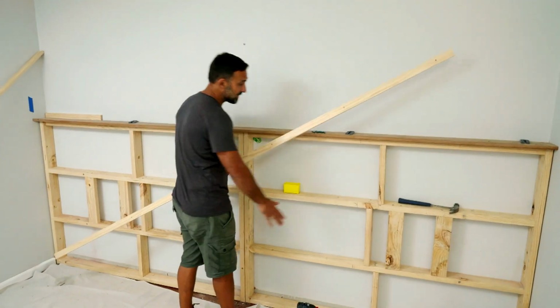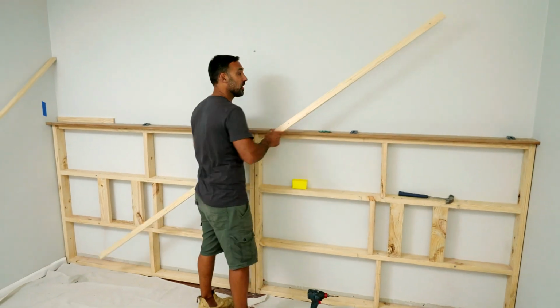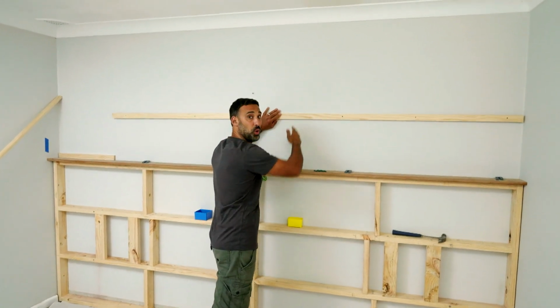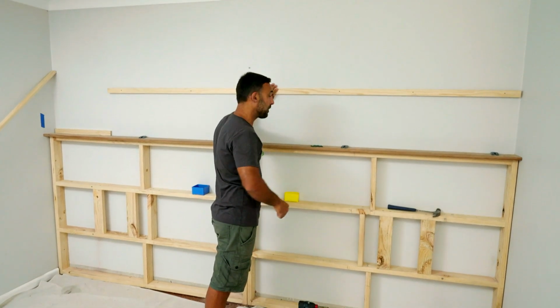The plan with this wall is to have the shiplap underneath, but we're also going to be putting it above the shelf. That means I need to mount these battens on the wall so our timbers can run up and down.